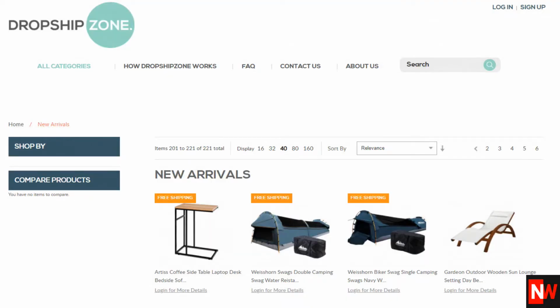Most dropship suppliers have a link to a page which shows their new items. Sometimes this page is called new arrivals, like this page at Dropship Zone. Now, the great thing about the new arrivals is very often there'll be no competition for those items, which means that you can list those items normally at a higher margin.